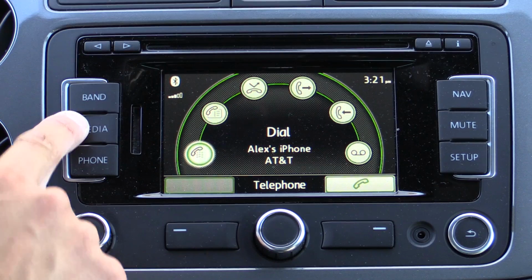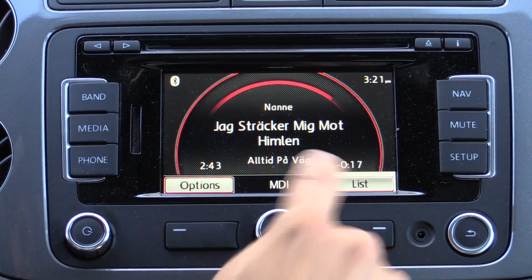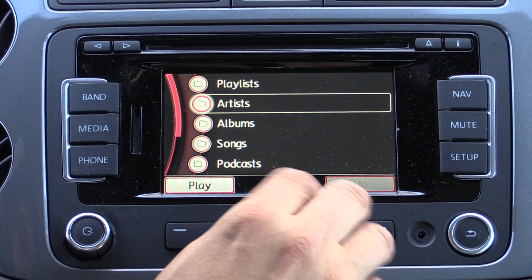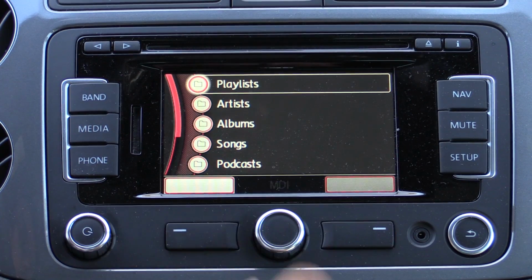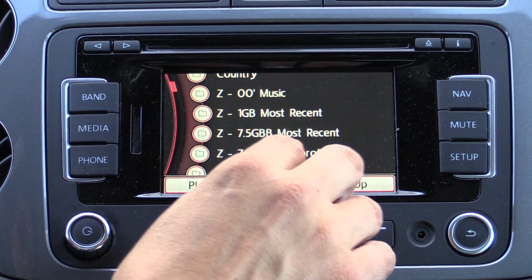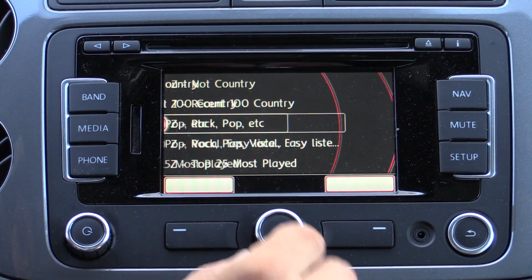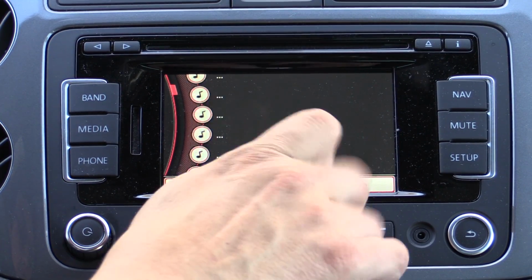Like most Volkswagen systems, we do not have voice commands to control our media library, but as you can see right here, we do have full access to our artists, playlists, albums, genres, etc. on this system. However, navigating around them is a little bit sluggish. So if I pull up, for instance, a dynamic library here, and we scroll down, you can see that it does take a decent amount of time for this system to load.